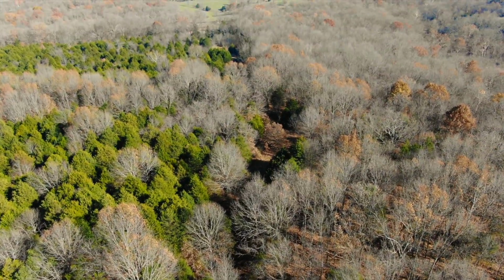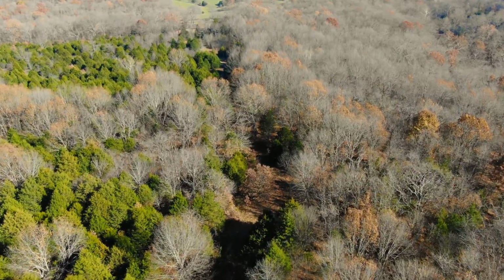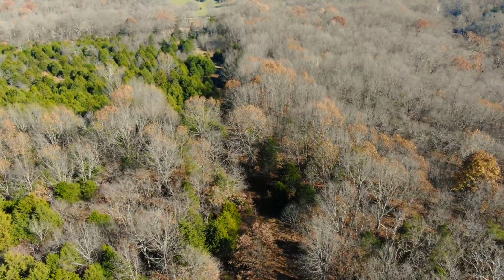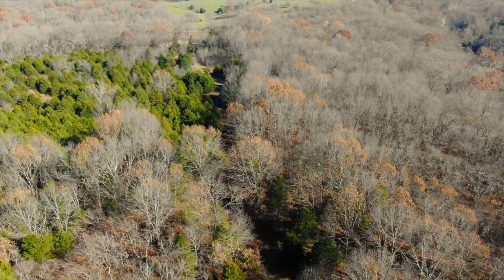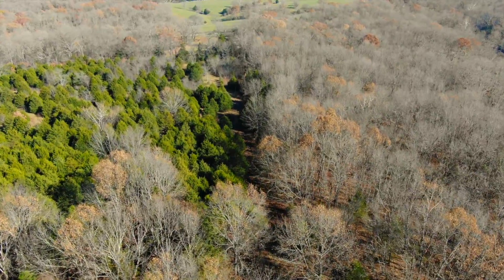Okay, so now we're kind of headed easterly again. You've got the hardwood timber on the right, you've got the cedars on the left. Nice mixture of both on this property. You can check out the aerial maps to see just exactly how it's situated and how the timber lies and all that good stuff. But I mean, this is a nice one.